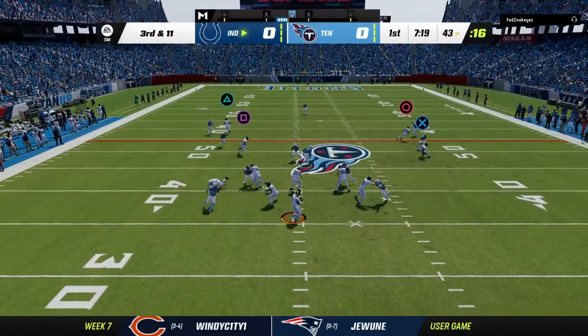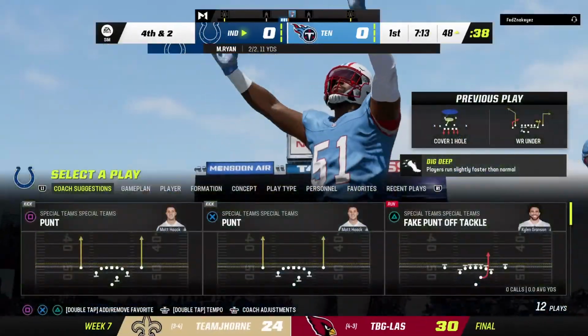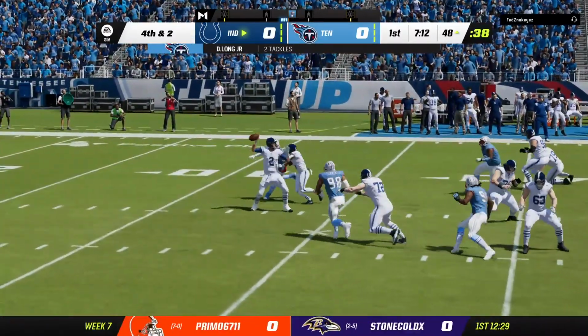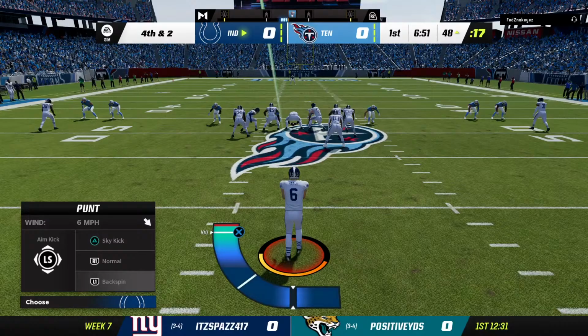On 3rd down, Ryan. Looking for Woods again, and he finds him. And they'll get this across the midfield stripe, but still winding up short of the 1st down. So the completion results there in 9 yards. And it'll be 4th down. So on 4th down, Matt Hawk on to punt for Indy.